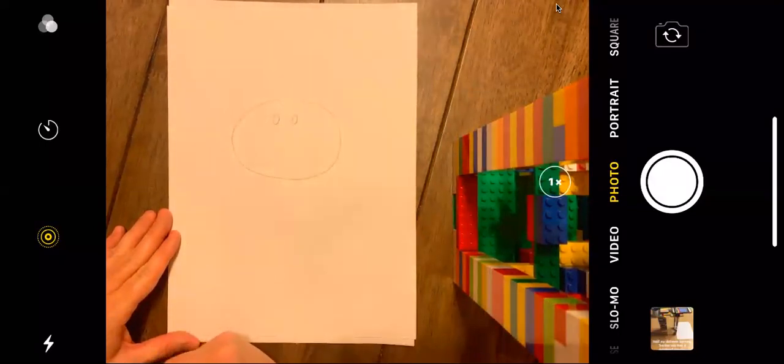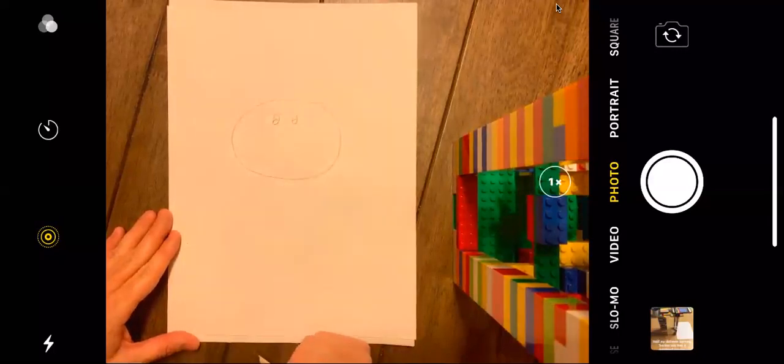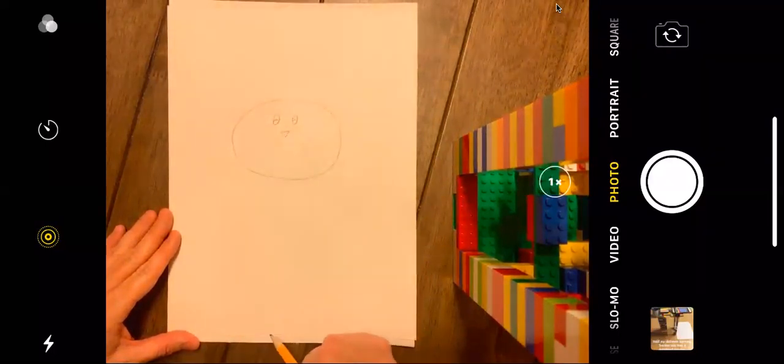Now with my ovals, I'm also going to put a little line across each of those. So we have two things: our oval for our head, and our eyes. Like I said, if you want to give your eyes eyelashes, you can do that. That's fine. Our next step is our nose. We're just going to draw an upside down triangle.